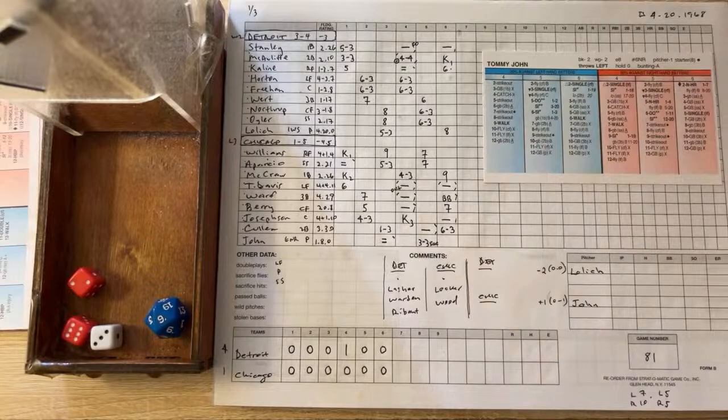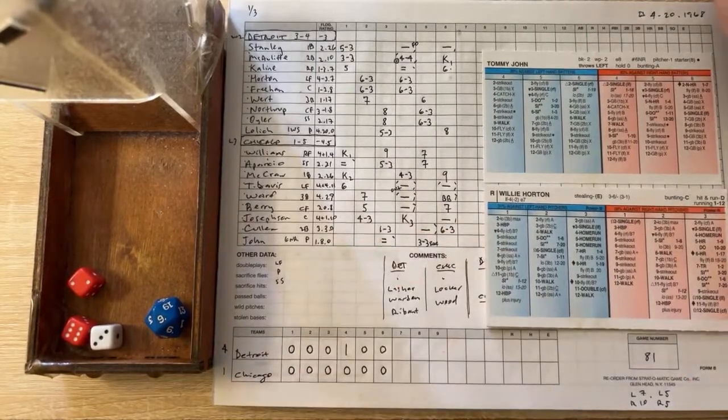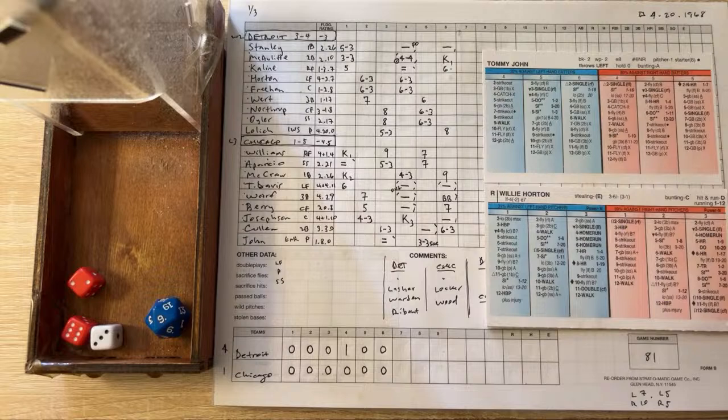Here's Tommy John now. Top of the 7th. John's first endurance is the 8th, Lolich the 6th. So Lolich already pitched his first. Oh, Lolich has reached fatigue. My goodness. Nothing came up. So we'll bring in a new pitcher.